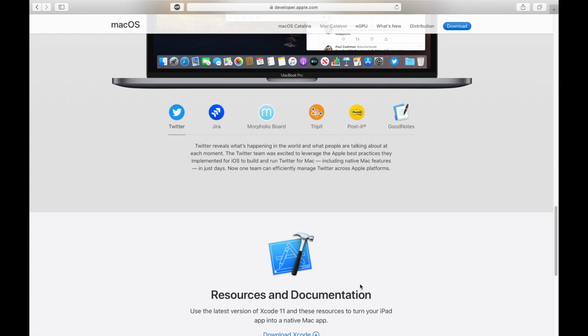So if you just go into the App Store and you type in Twitter, which was never there before, you will now be able to run this onto macOS. And I think, in my opinion, this is happening because there are a lot of rumors that Apple are looking to move away from Intel and they want to bring in their own processors. And I think this will just smooth over the transition when we get to that period.